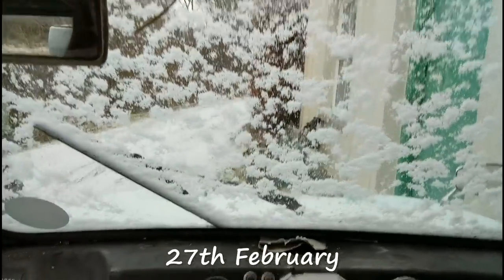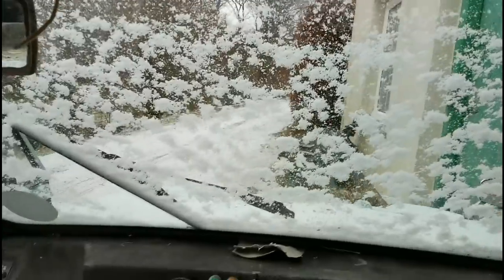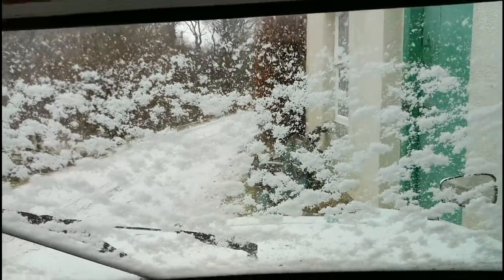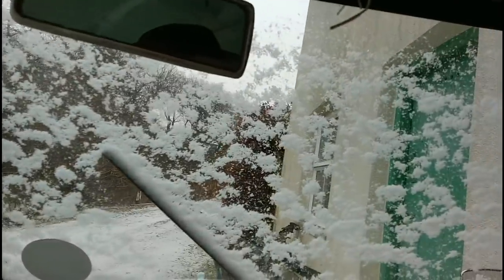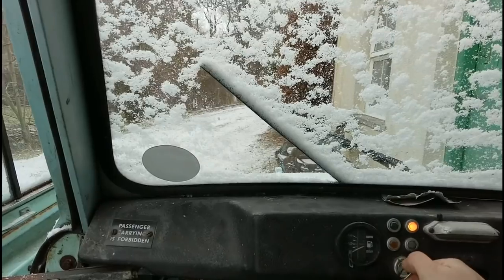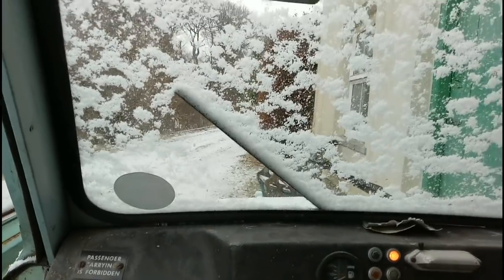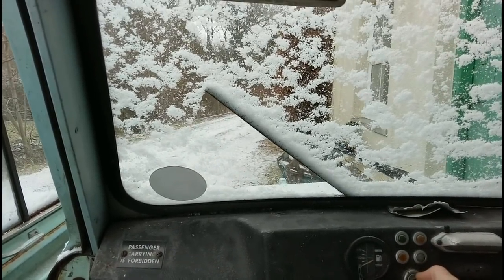Right, I've decided it would be a good idea to get Tuck inside before the snow gets worse. Let's see if Tuck agrees. Oh, come on, Tuck, I know it's cold. It really is cold, by the way. It's somewhere below freezing at the moment, and the thick gloopy oil probably isn't helping. Should probably have 20 grade in this time of year, and I've got 30 grade in.